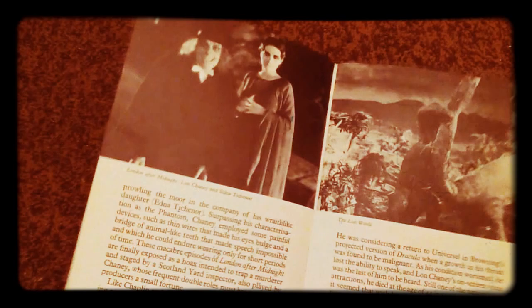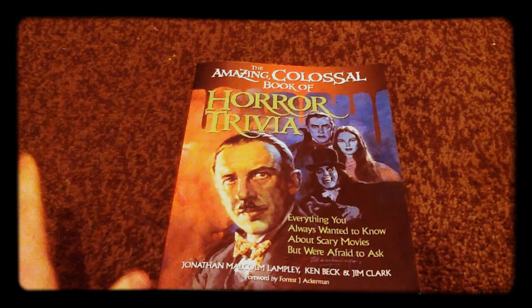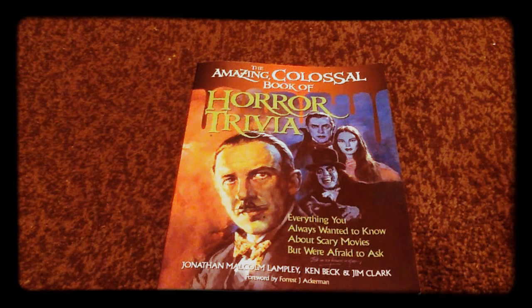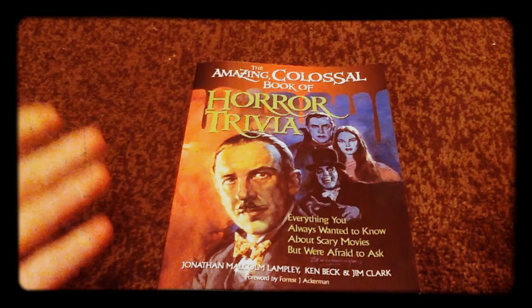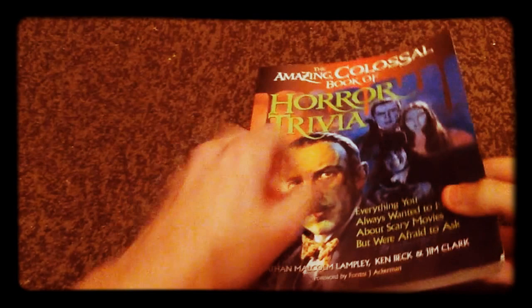Oh well. Moving on to The Amazing Colossal Book of Horror Trivia. This book right here is really good. Not only does it cover the Universal Studios monsters and the classic Lon Chaney monsters, but it also covers horror movies from the 80s, 70s, 60s, and just all the great horror movies. So let's flick through it. And it also goes through Night of the Living Dead as well.